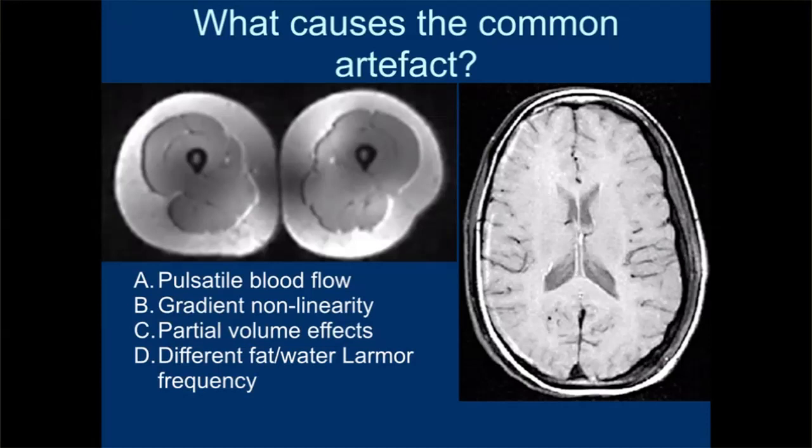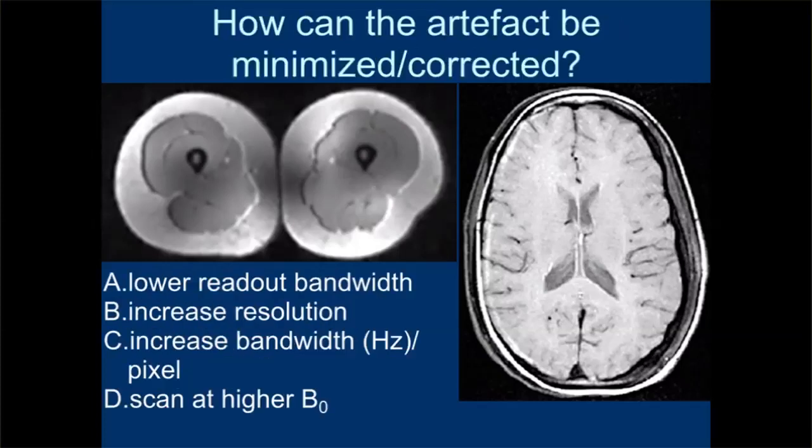Yes, very much so. But usually if it's non-Cartesian, it would be some sort of blurring. But it would not be just the chemical shift. Basically, whatever is not on resonance will be blurred. Okay.